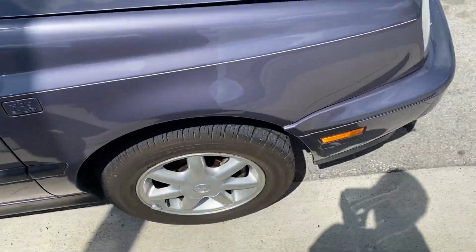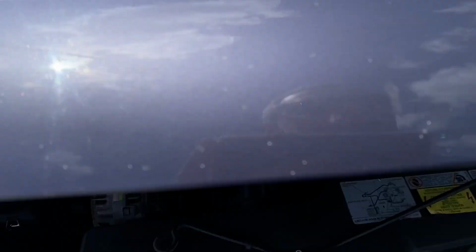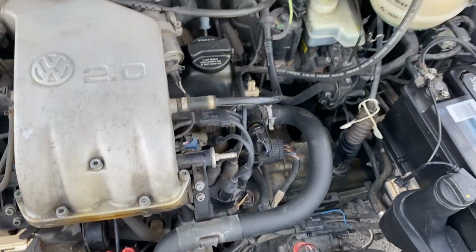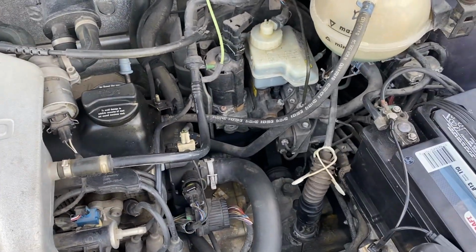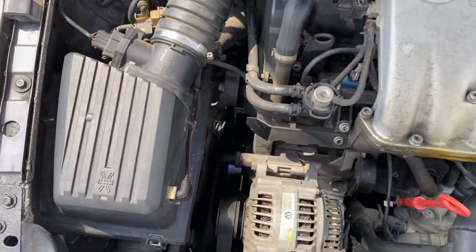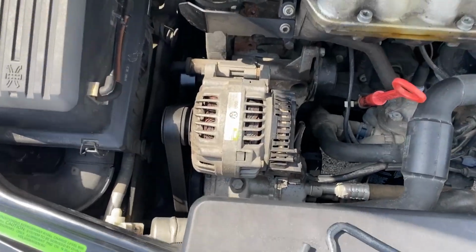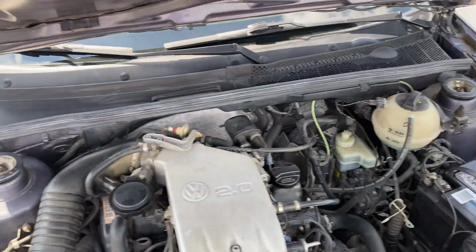I have no idea how to open the hood. Maybe on this side somewhere. I might actually have to stop the video to figure this one out. There we go. Nothing is gushing out. Slightly low on coolant. Good on brake fluid. Running fine. Temperature is good. Close this.